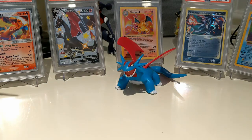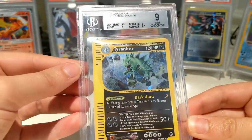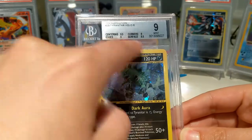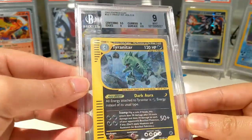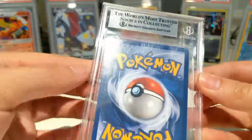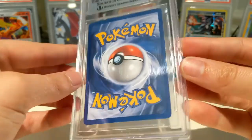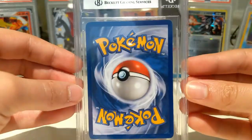And that might be one of the last cards that I pulled out of these remaining ones. I mean, we'll see. There's still 3 left. Here we go. This was a 9, and this was almost a 9.5. No, I think it needed 3 9.5s. But this was an Expedition Tyranitar holographic that I bought from Troll and Toad's website, I actually believe, and very nice looking card.